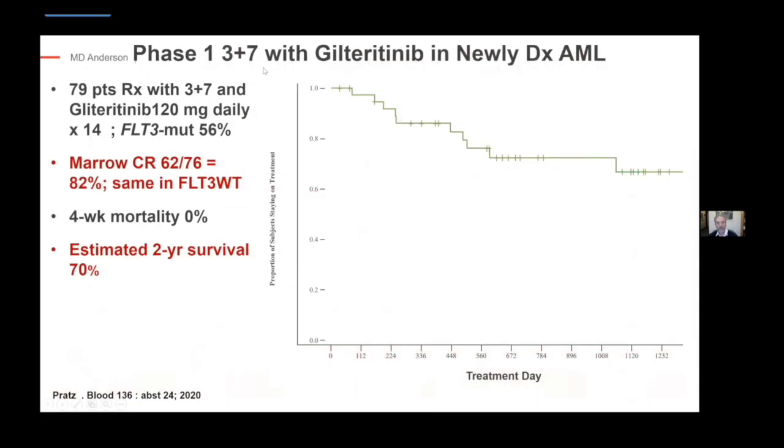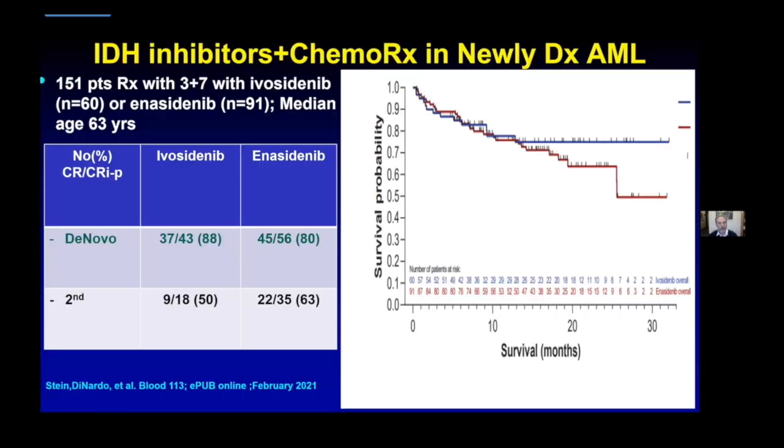Now, other people are doing the same, but they are combining the targeted therapies with 3+7. So this is in patients who are FLT3 mutated. Dr. Prats and colleagues added gilteritinib, a FLT3 inhibitor, to 3+7. They showed again a high CR rate, 80%, and the 2-year survival now is up to 70%. So we're far from the potential 3-year survival of 35% that I showed you originally with the 3+7.